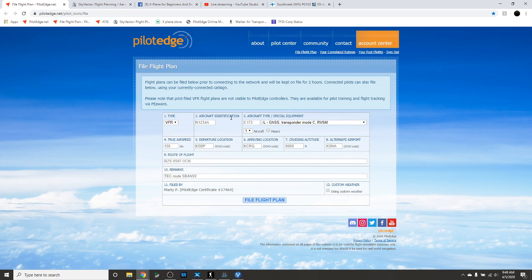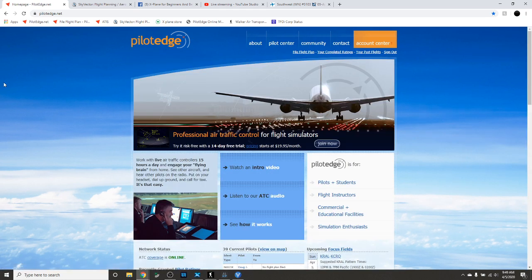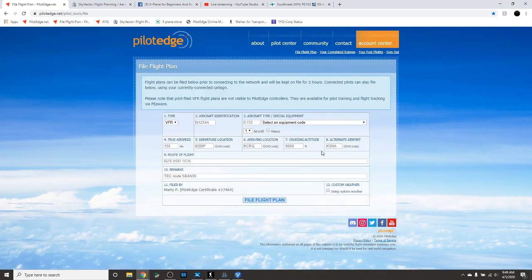For PilotEdge, if anyone uses PilotEdge, on their website, we'll go back here. This is their homepage, pilotedge.net. If you click File a Flight Plan, it'll take you to this screen. Since we're going to be flying IFR, I'm going to switch that to IFR. I fly under Walker Air, so my call sign is Walker Air, and then my pilot ID number, which is 169. So I'm Walker Air 169, and that's the call sign I'll be using on PilotEdge. My aircraft code is CL30, and we are a Slant Lima.